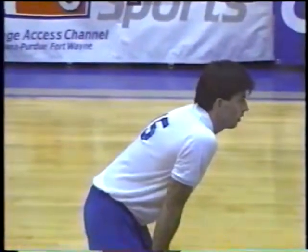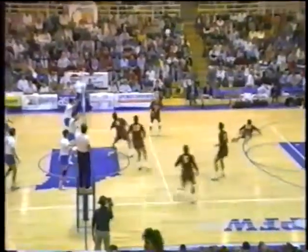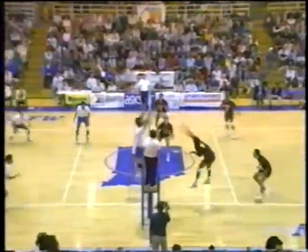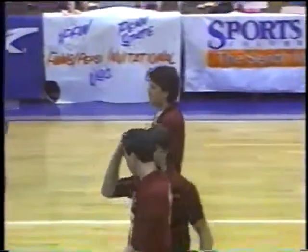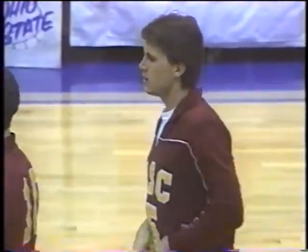Pat Ivy, younger brother of Brian, serving for USC. We saw Pat Ivy last night bring out an incredible jump serve. Nice play by Devaney. That one's out to Becker, and he puts that one away. You can see the great defense by USC already.